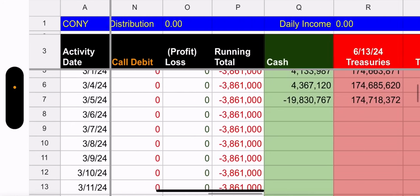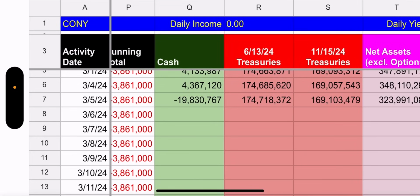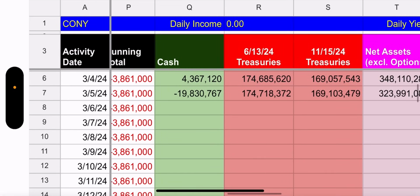Today is ex-dividend date. And when I show cash and treasuries, that's typically as of the close, which represents today's date. So if you look at the holdings, it'll have today's date. But you can see the cash is in a negative now, negative 19 million cash, because on ex-dividend date, they have to pull out cash to send to all the brokers to get out those distributions.